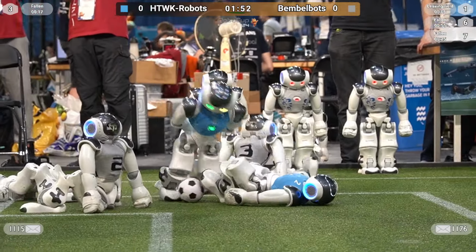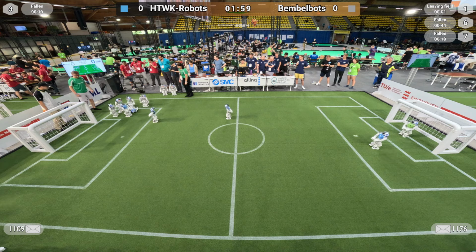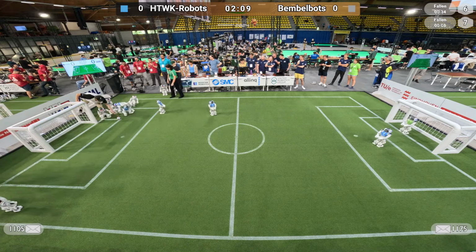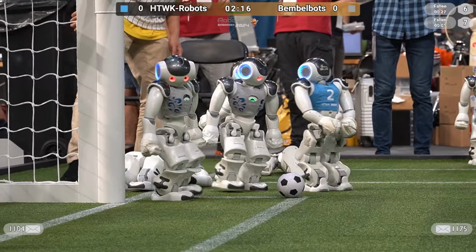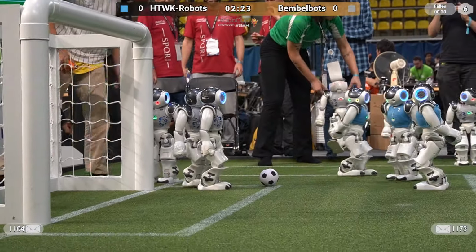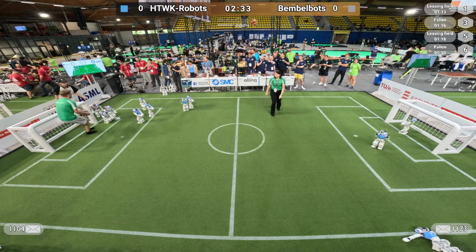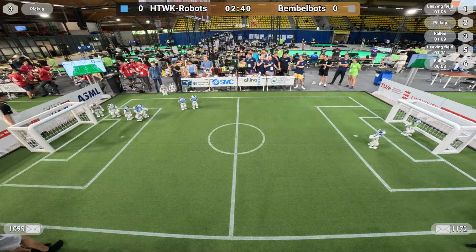But the HTWK robots are trying their best. And the ball is out, and now there's a goal kick for the gray team from the HTWK robots. So now pick up blue three. Now the Bembelbots have the ball and try to defend.